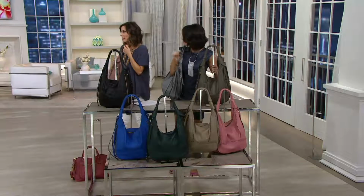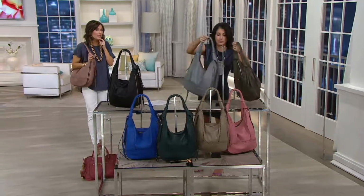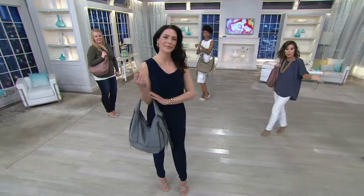How do you feel about opening it and seeing the girls do the same at the same time? All right, I'm going to go over to the girls, and we're going to open the bag at the same time. Because in real life, you open your bag while it's on your shoulder, right? It's not like you always have a table in front of you.